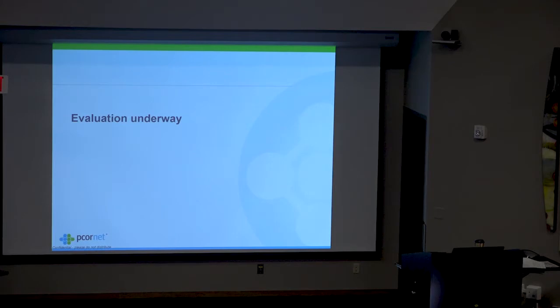The evaluation, we are going to do a follow-up evaluation. One of my great disappointments is that I was not able to get this rolled out with a rigorous evaluation design. It just got rolled out with a big bang, which is going to make evaluation complicated because it just got rolled out everywhere all at the same time.